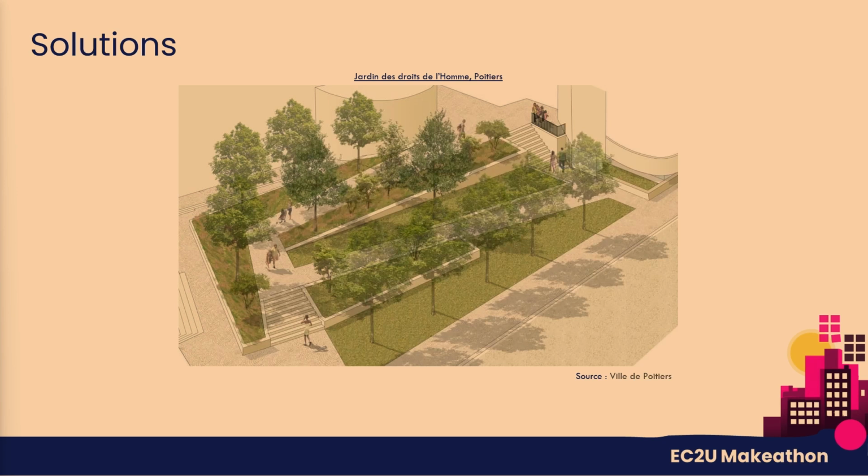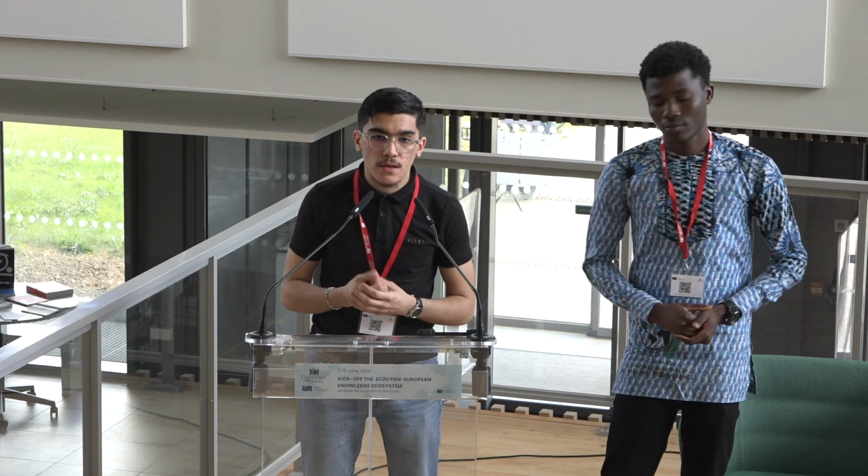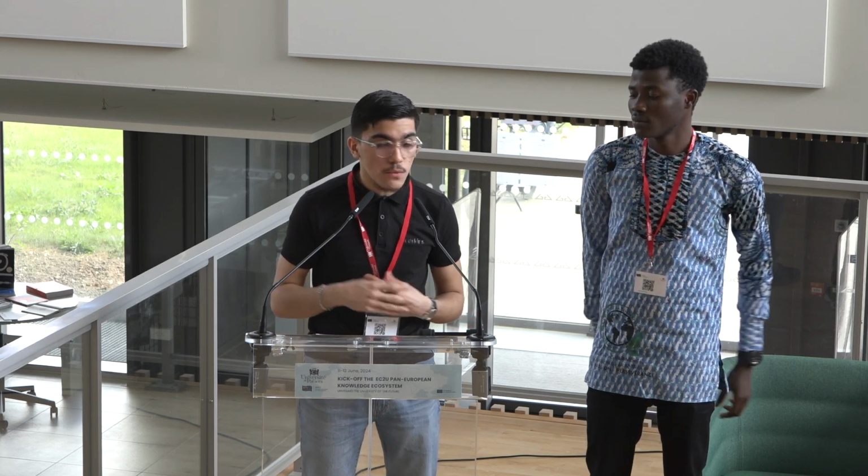Solutions to urban heat islands can be urban cool islands, natural systems to regulate and cool the temperatures in cities. We have the example of the Jardin des Droits de l'Homme in Poitiers. However, many issues appear with this kind of solution. We can talk about the availability of green spaces, the problems of the root systems of the trees, and the water problematic: how to store and conserve water, and for what type of use.